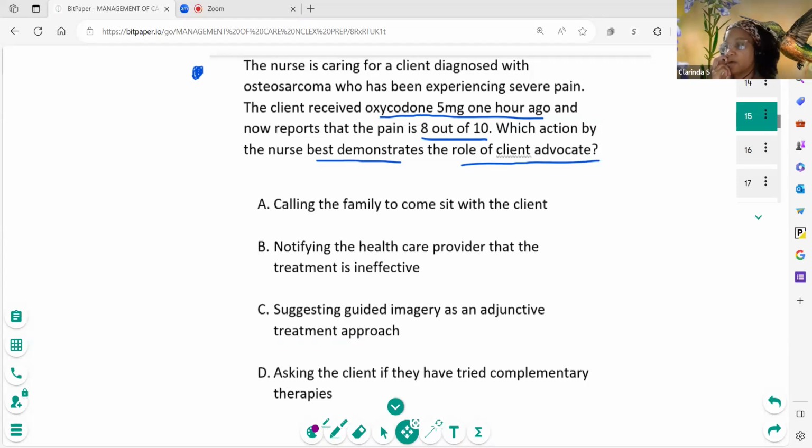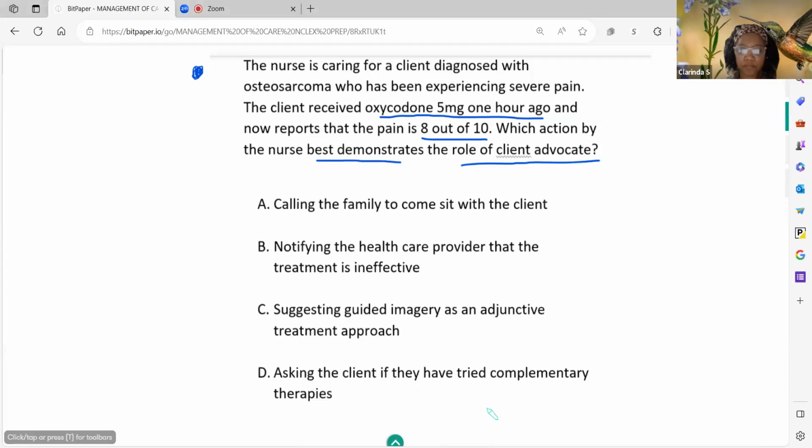Okay, any thoughts on elimination, process of elimination? Any options you want to get rid of? Okay, so A, calling the family to come sit with the patient. Yes. And eliminate C and D. All right, good. Okay, so we're going to get rid of A.